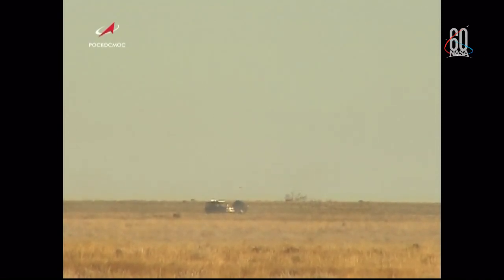We can see the first search and recovery forces already arriving there at the capsule. Again, the first batch of engineers and specialists from the Russian search and recovery forces going to safe the capsule and then get it ready for the extraction of the crew. In a little while, we'll typically get a camera set up a little bit closer to watch the action as the crew comes out of the capsule.